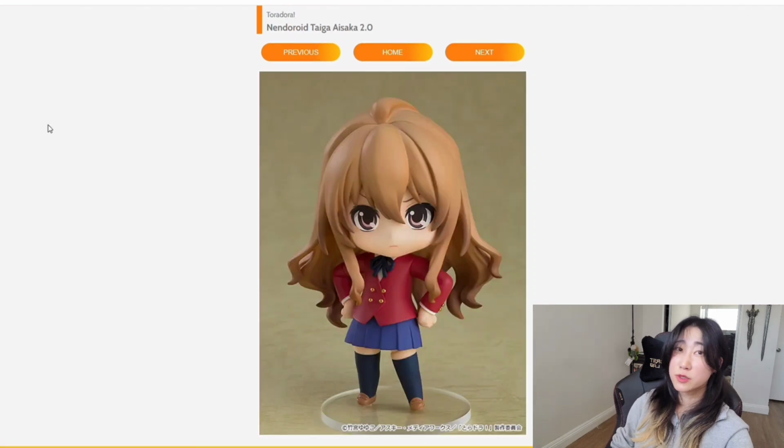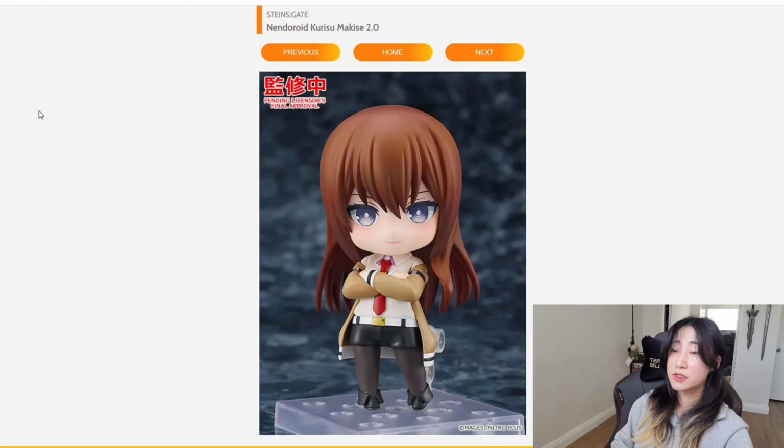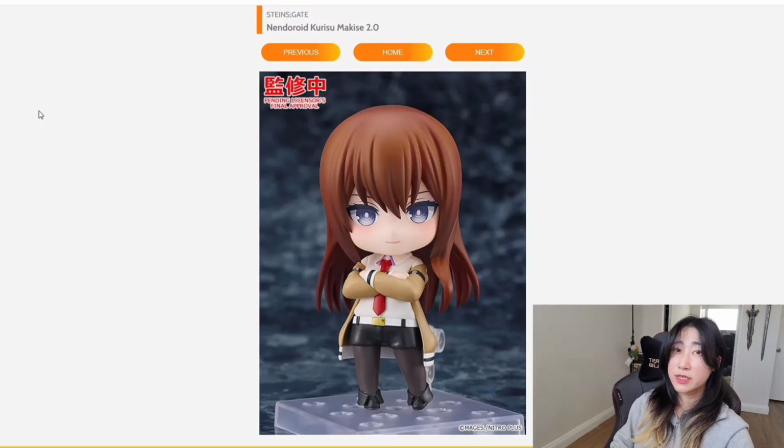Taiga 2.0, she looks so cute and tsundere. The Taiga 1.0 came out in 2012, so this is the updated version. Compared to the 1.0, this is more vibrant in color, has slightly rounder eyes, and has more hairspray on. She looked cute. Makise is also a 2.0. I really like how ghostly pale she looks and the subtle blush on her cheeks. The blush is everything. Like a lightly powdered cupcake. I do like that Good Smile is not just re-releasing, but also updating their old figures.